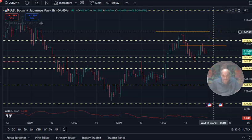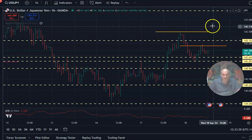Did I say 141.12 here? It's 142.12, and then we have resistance at 142.50. If we could get through 142.50, then the market's heading towards the 143.04 level. There's a lot of congestion here. There's no straight runs. 143.04 and then 143.54.